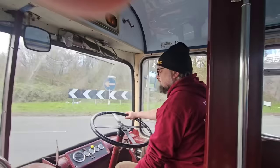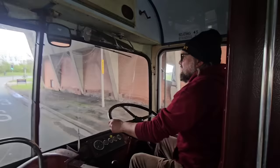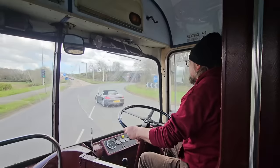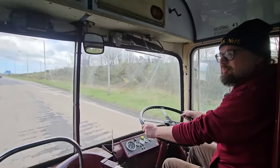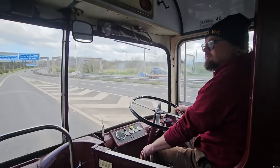Yeah, imagine trying to drive this with a manual gearbox. Oh, MGB. MGB launched just before this bus was made. That might have been ambitious. We're going up third gear screaming. Not enough power for top yet. Wait for it to level out. Fabulous exhaust note.